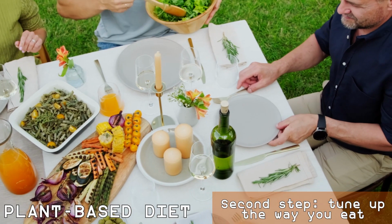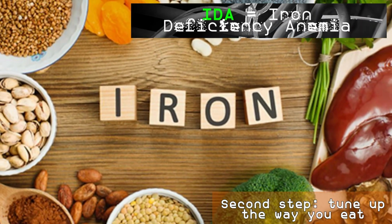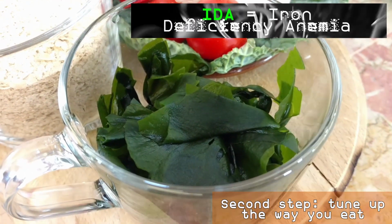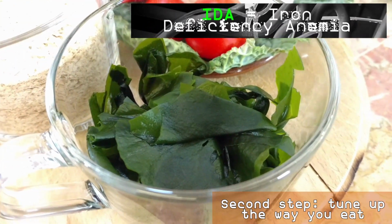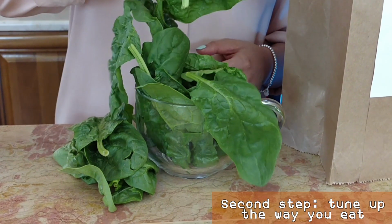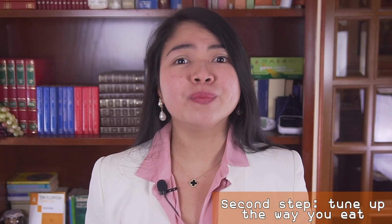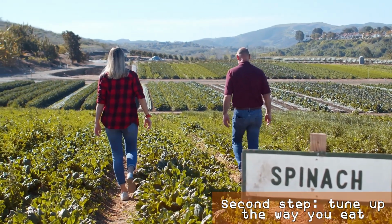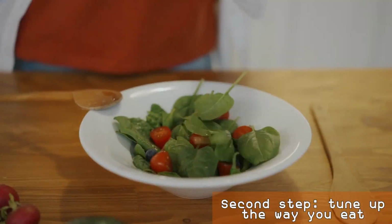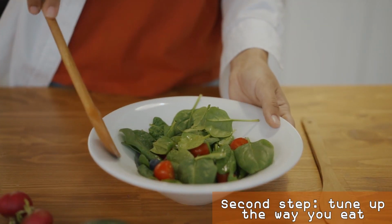You know, you need a lot of iron to beat IDA, and iron from animal-based foods is more abundant than iron from plant-based foods. But don't worry, there's a simple way to solve that. Eat more spinach. Spinach is probably the best food in the world when it comes to fighting IDA. Spinach is one of the best plant-based sources of iron, but spinach also contains significant amounts of nutrients that are key to improve iron levels.